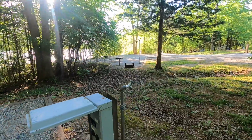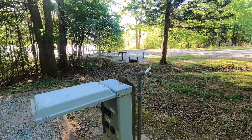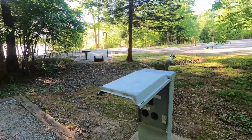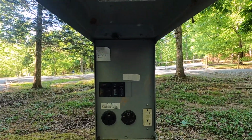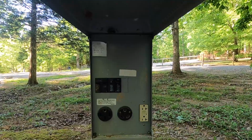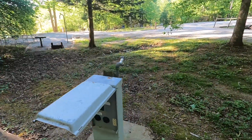Now here is an example of a campsite with electricity and water. You can pull up to this location and plug whatever you need to right into this outlet. So this is what I do not have at the campsite where I'm at.